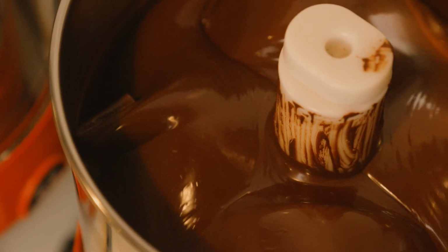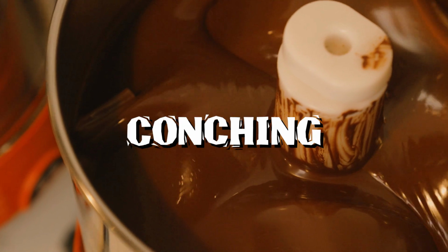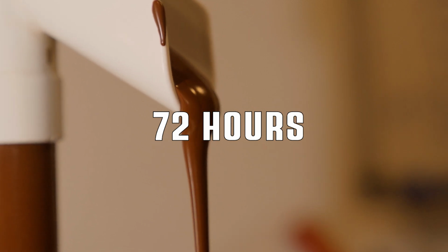To create that silky, melt-in-your-mouth texture, Ghirardelli employs a technique called conching. This requires that the chocolate liquor be mixed for up to 72 hours. Yes, 72 hours. During this time, the mixture is smoothed out and aerated, allowing flavors to meld and intensify.